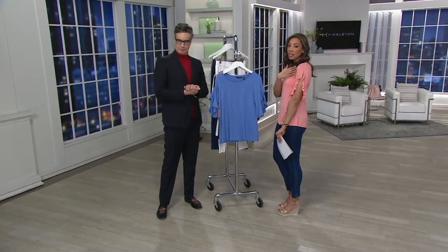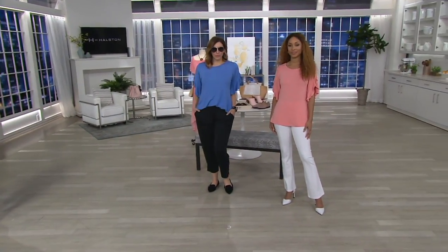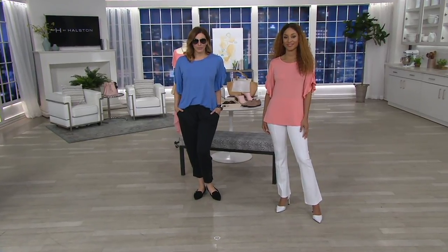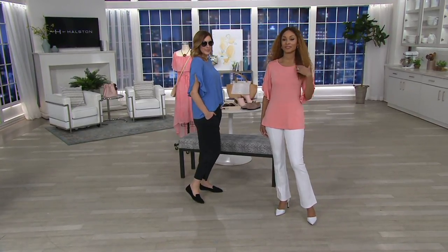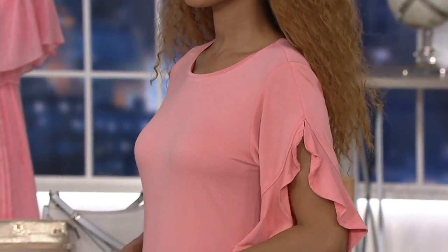It is. And what I really appreciate is, I like coverage on my arms. And so this one gives you the coverage without having to sacrifice that fun, flirty detail of showing off your arm. But you're not showing off too much if there's a part of your upper arm that you would like to keep covered, like maybe the bottom. Look at this. It still gives you the coverage.